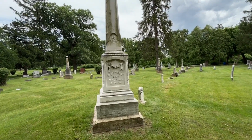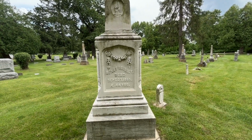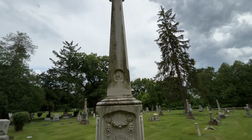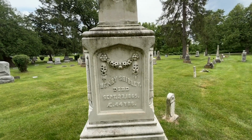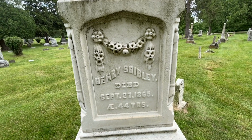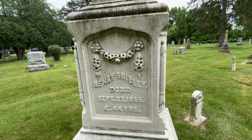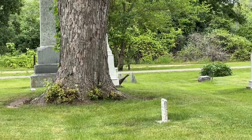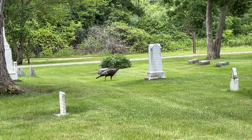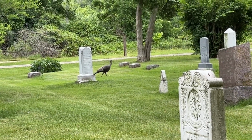And this is the grave of Henry Shibley. It says he passed away September 27th, 1865, 44 years old. Now I have no idea who Henry Shibley is, but I always loved walking by this one because it has a really neat design to it. There's something really neat about this. Seeing wildlife in cemeteries never really gets old.